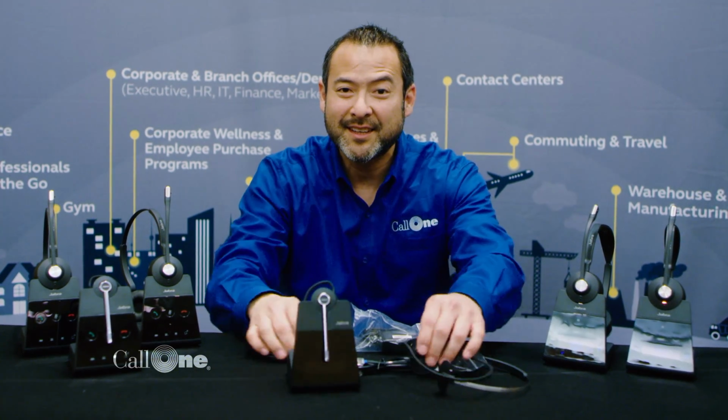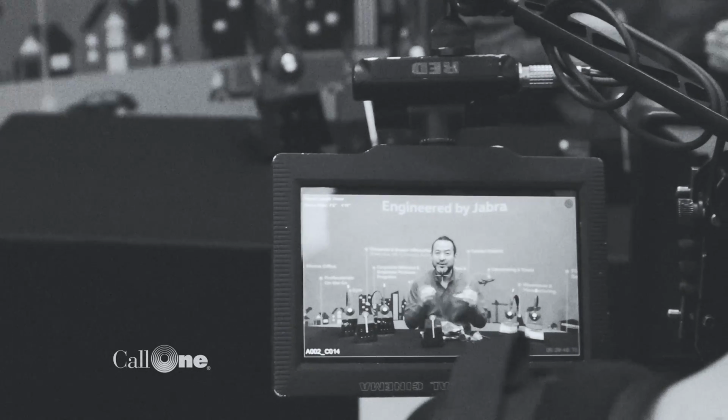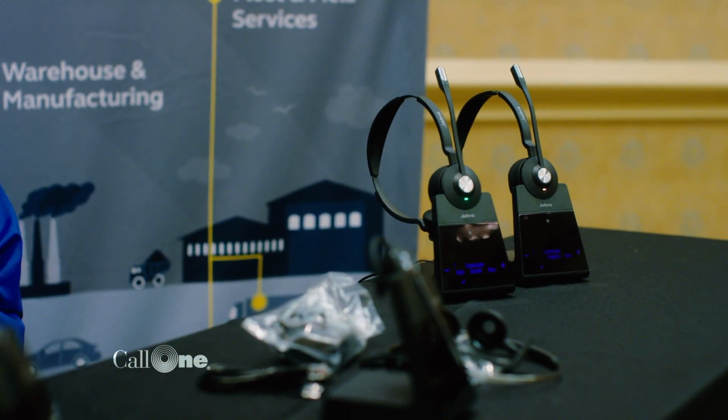So what makes this new Jabra Engage franchise awesome? Well, number one, they've done some awesome engineering work that allows you to put three times more units than you could normally with other wireless solutions. Additionally, you have multiple connectivity options. You have your dual connectivity option, which is your Engage 65. You have your Engage 75, which is a penta connectivity. And what does that mean? Penta, 5. So you can connect to your desk phone, 2 Bluetooth devices, and 2 USB devices. So you can connect to your laptop and a USB phone, right? Or a phone that supports USB connectivity.